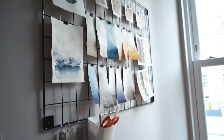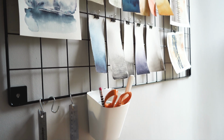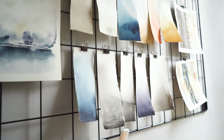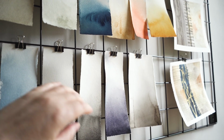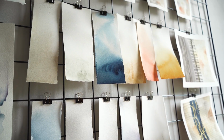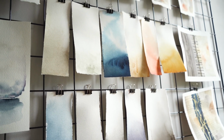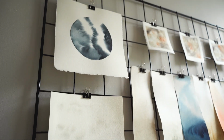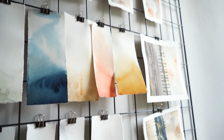Over here I've got a bit of a pegboard, which at the minute is looking quite neat, but it'll probably change. So I've made some swatches of my favourite watercolours, nice big ones, just to give me some inspiration for different colour palettes, and I can change that out depending on what colours I'm working with. And then you may recognise some of these are some of my experiments in watercolour techniques that I've been doing.